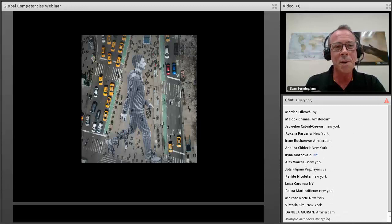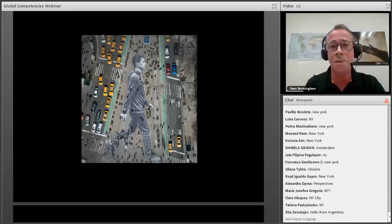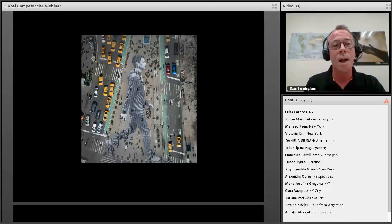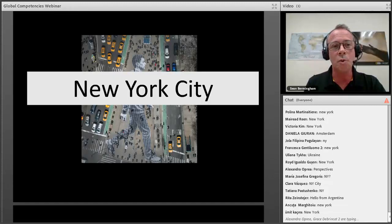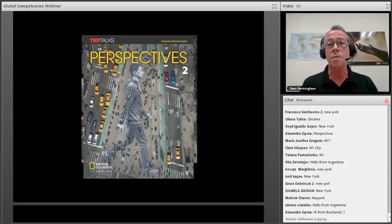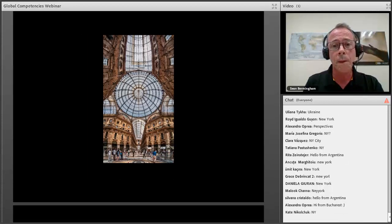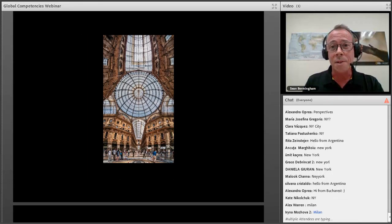Yep, I think the yellow cabs give it away. This is actually an aerial photo of a piece of art by an artist called JR, who has a TED Talk, and that is New York City. And that's from our series Perspectives, which is for more teenage and high school students mainly. How about this one?